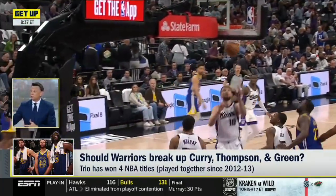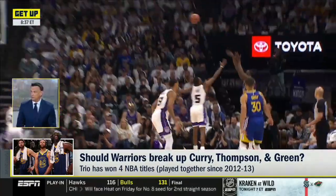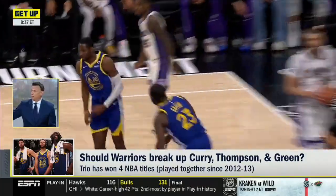Klay Thompson in a different role? Absolutely. Off the bench, 20 minutes a night as like instant offense? Absolutely. The question is, what do you do to acquire what you need, which is somebody to leapfrog Draymond and Klay next to Steph.